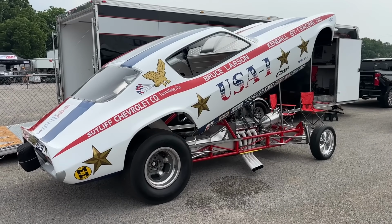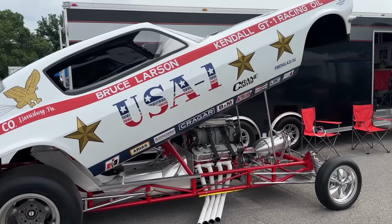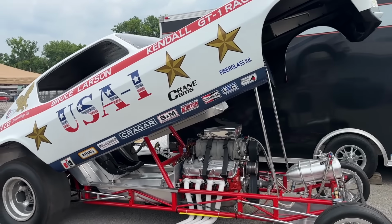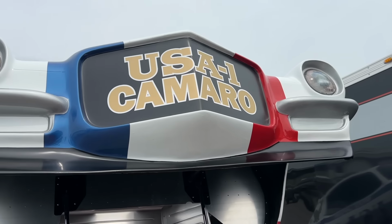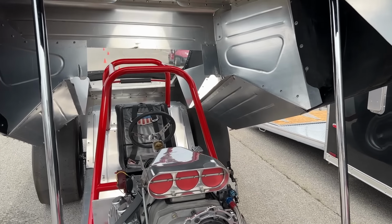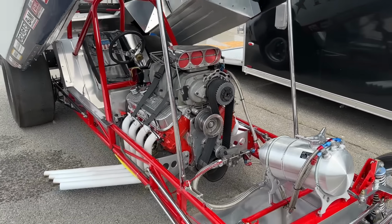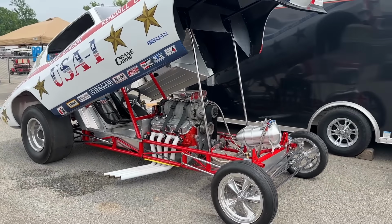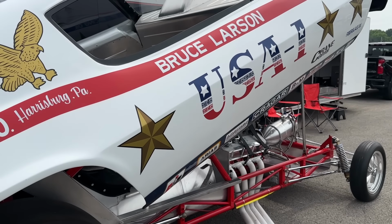So we're going to continue walking through here to check out some of these cars. Some of them you may have seen on a previous video before, but they're worth mentioning again, and this is a good example here. This is Bruce Larson's USA 1 Camaro funny car, and this thing is restored perfectly. You can see it's got a Logie chassis, big block Chevy, blown and injected. This is a killer setup, and you can see the paintwork on this car is immaculate. The metal work, there's so many great pieces here, and it's all 100% period correct.